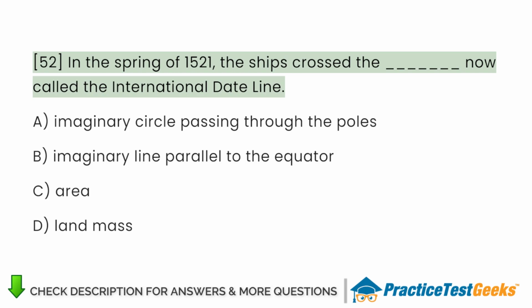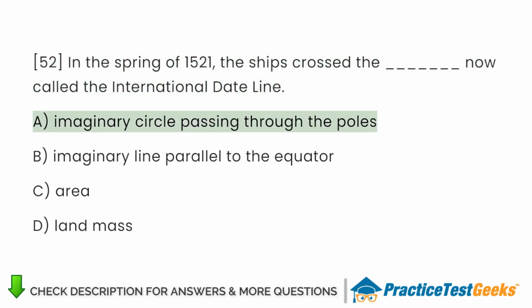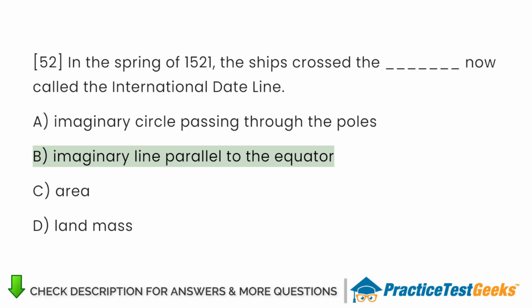In the spring of 1521, the ships crossed the blank now called the International Date Line. A. Imaginary circle passing through the poles. B. Imaginary line parallel to the equator. C. Area. D. Land mass.